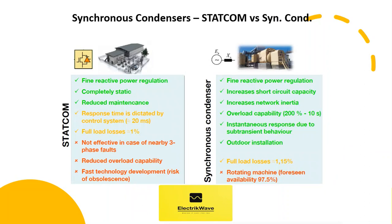STATCOM is not effective in case of nearby three-phase faults, has reduced overload capability, and fast technology development, which is having risk of obsolescence. While in case of synchronous condenser, full load loss is somewhat higher than STATCOM, rotating machine availability is foreseen at about 97.5%.